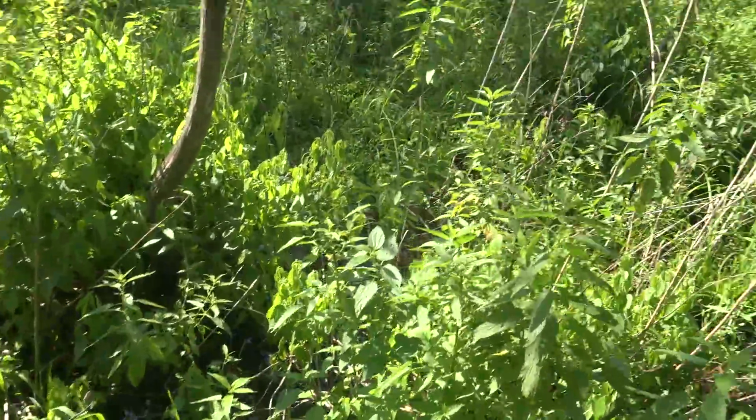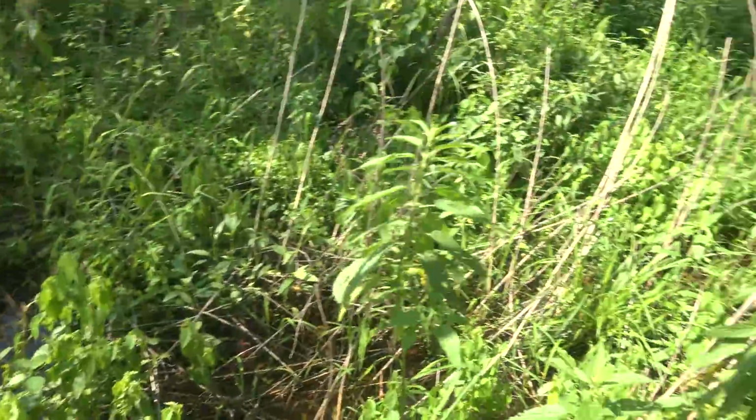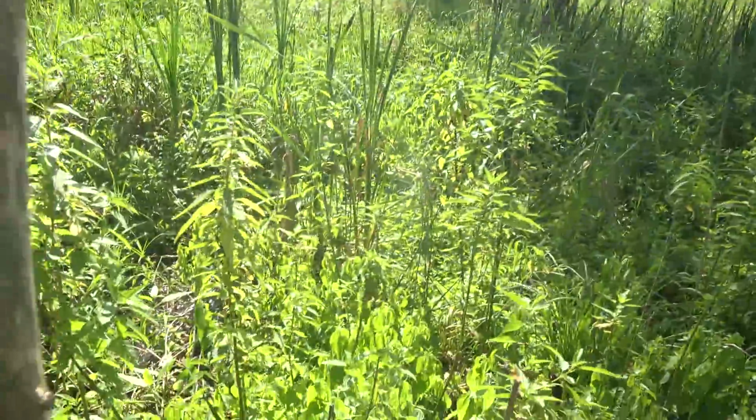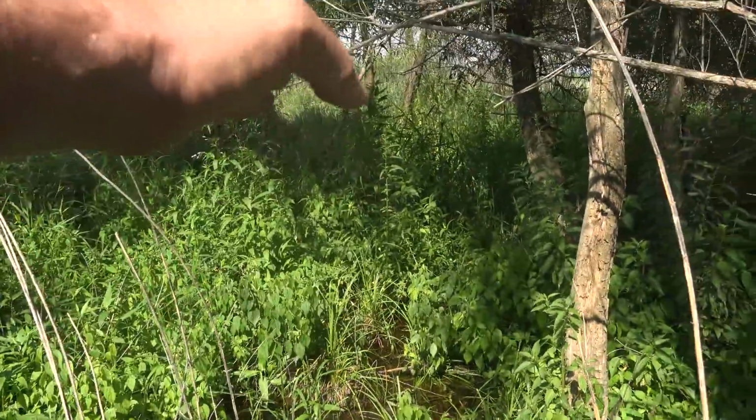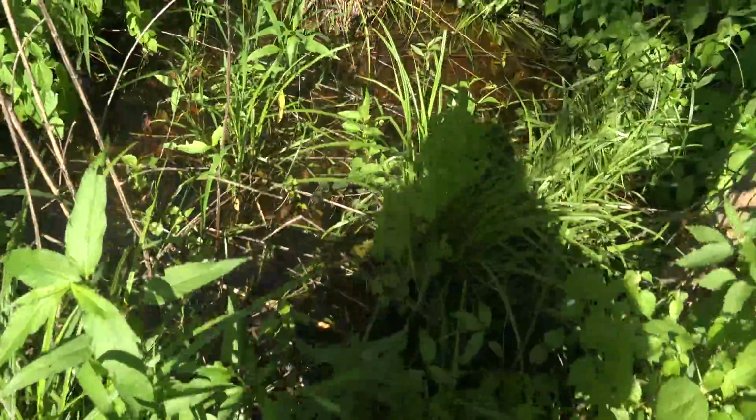I could even, while I'm here, mark a trail out, but this spot right here is getting a lot of action. You can just see trails coming in here from every direction to right here and going over to where I want to hit.